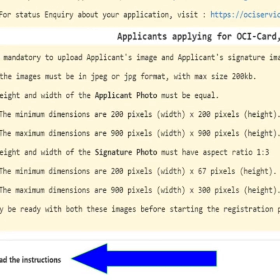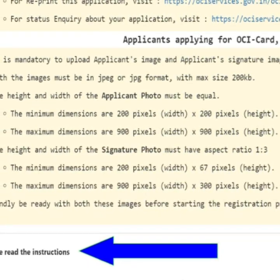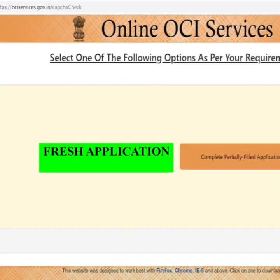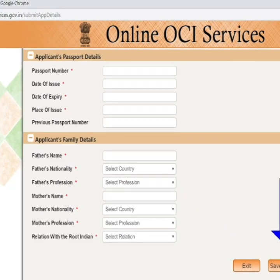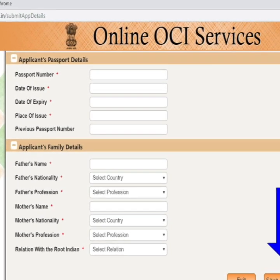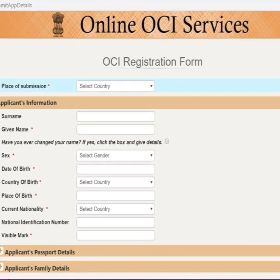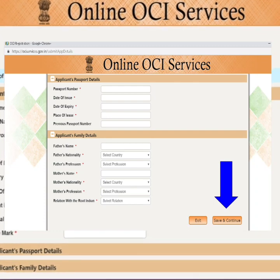This page contains all the requirements, the sizes of the picture and the file type. After reading, tick the box and then click accept. After that, this page will appear and just fill the CAPTCHA to proceed. For a new application, click on the fresh application button on this page. This page is the start of the application, so you need to be very precise and accurate in all the information you enter. Fill in the information, referring to your passport, birth certificate, and marriage certificate, and then save and continue.